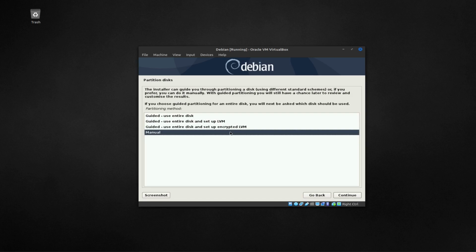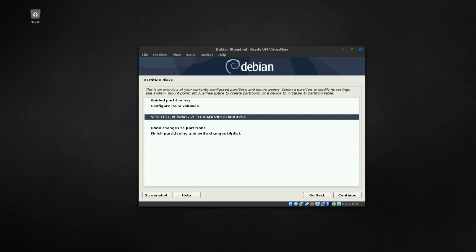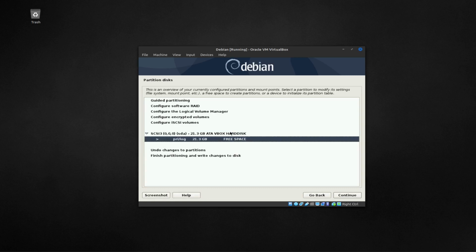Just for interest's sake, I'm going to choose manual here. I just want to see the file systems that it has available for us. So we're going to do not guided. I'm going to choose that hard drive. We've only got the one hard drive available at 21 gig. You have selected an entire device. Create a new empty partition. Yes. Okay, so now we can choose what file system to use.